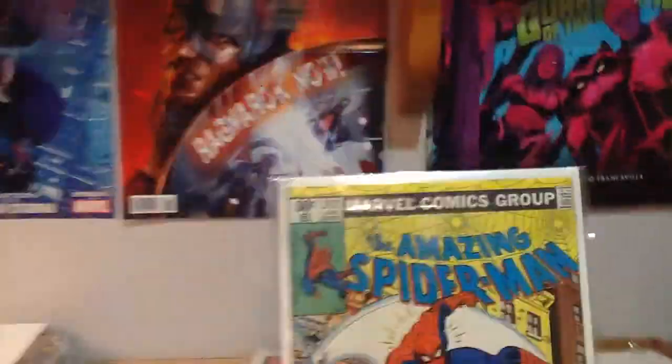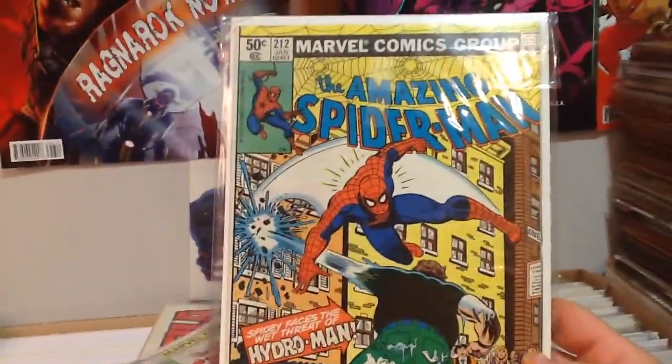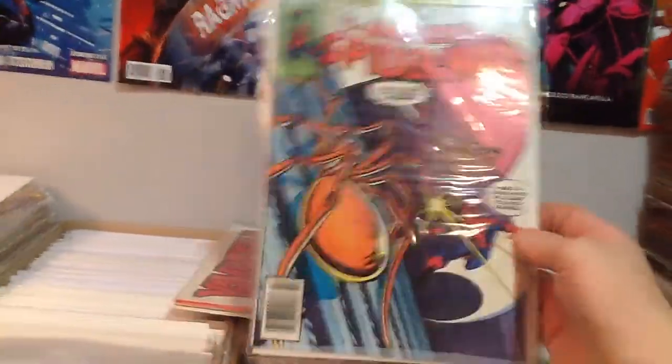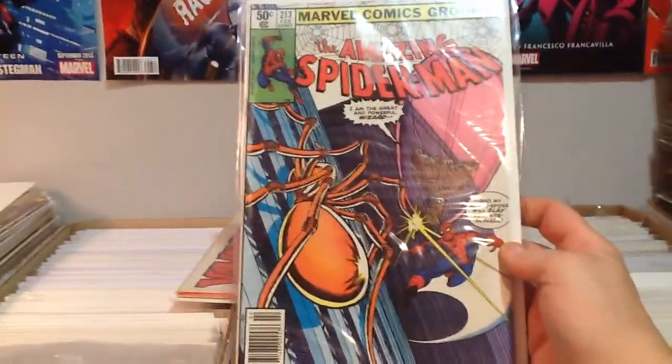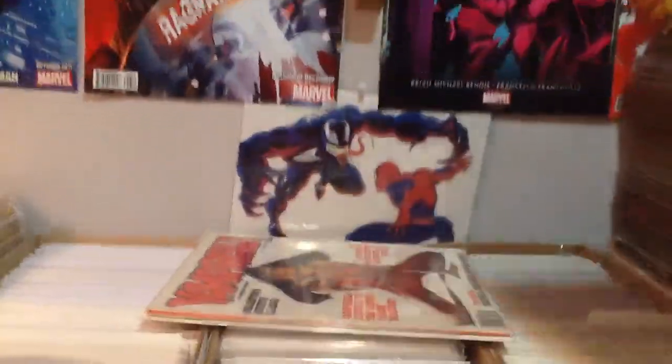Here's a book that I'm really happy with. A nice copy, not the greatest, but still I needed it. First appearance Hydra Man, Amazing Spider-Man 212, and another Red Sonja number 9. And Amazing Spider-Man 213, and Red Sonja number 8.